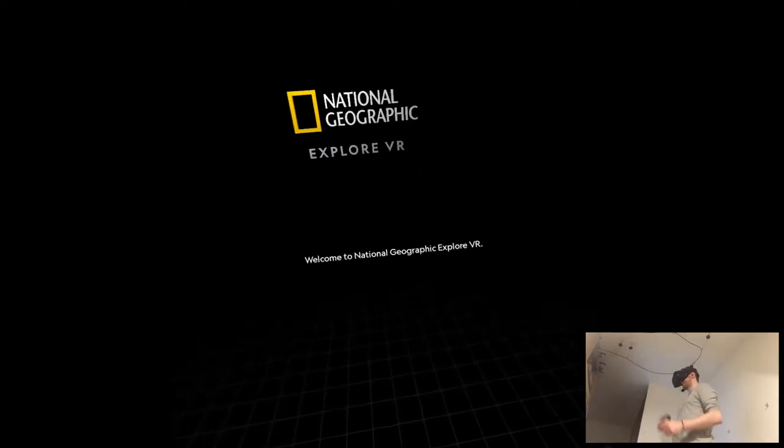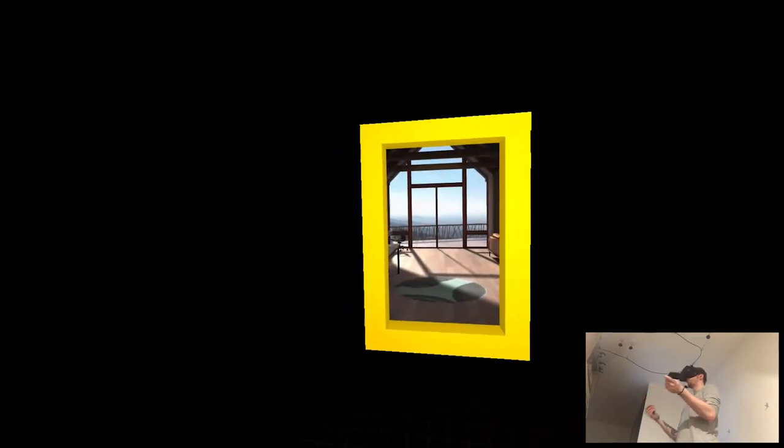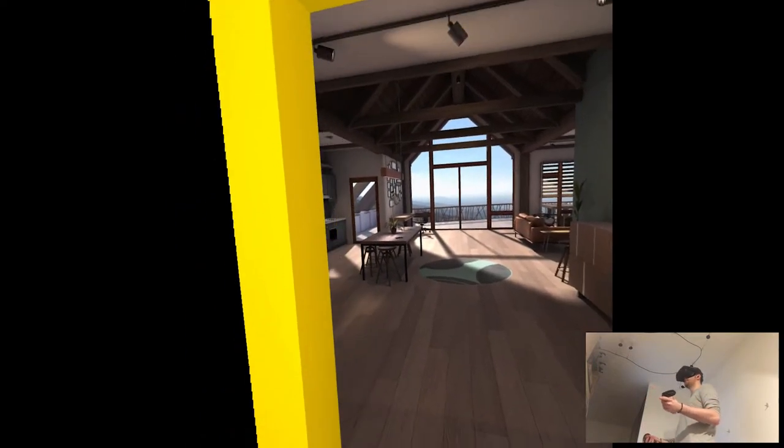Welcome to National Geographic Explore VR. Hell yeah. Oh, and the other app I played was Wander, which is basically Google Street View.